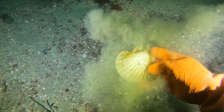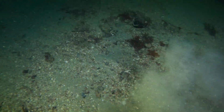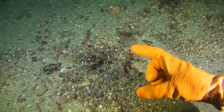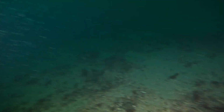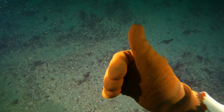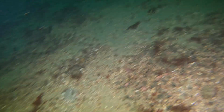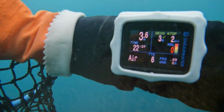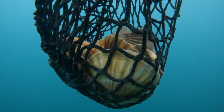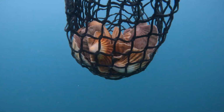Oh, it was too small, I'll put that one back. This is very typical. I'm starting to find scallops at the end of my dive. And this is where you can come on stock. So, doesn't matter how many scallops you're finding, you got to head up. And I think I'm going to call it now. Doing my deco now, and I'm not going to beat around the bush. That was absolutely rubbish. I've probably got between 12 and 15 scallops there.